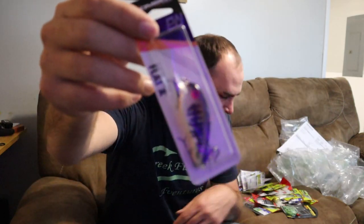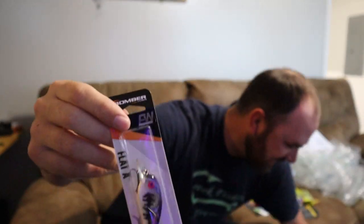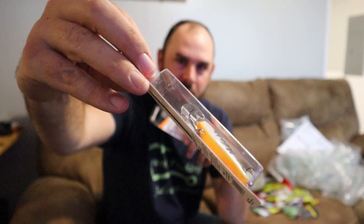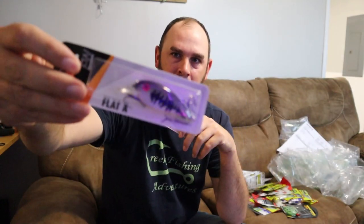I ordered a few more of these. I actually think I bought several of these because this is my favorite. These flat A's in the baby bass have an orange belly on them. They're black and white with red eyes. They're shallow diving. They dive 3 to 5 feet. I love how simple these are. It's called the flat A. Very simple and have worked very well for me, especially this design.